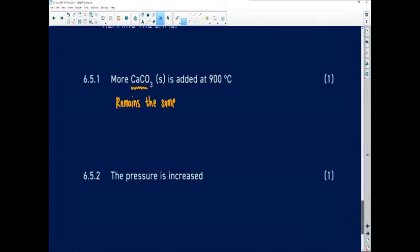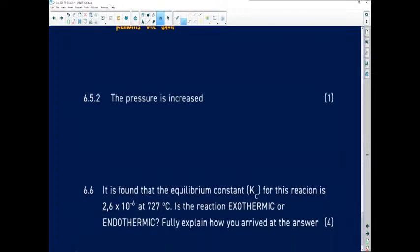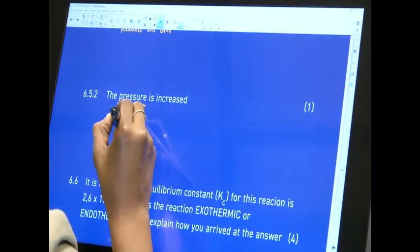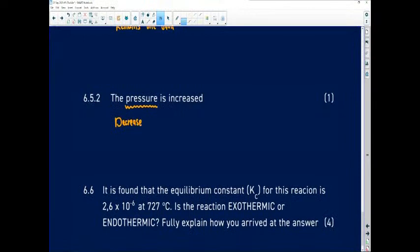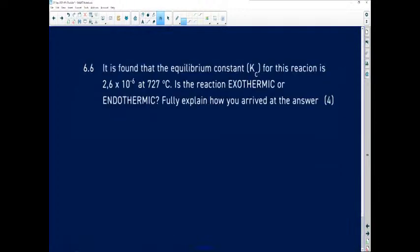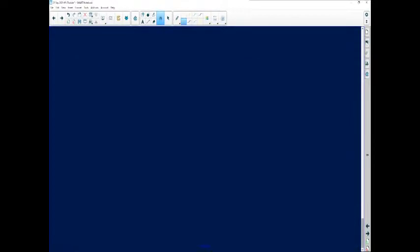And then let's look at the next one. If the pressure is increased, remember increasing the pressure means that you decrease the volume. If you increase the pressure of something, you make the volume much smaller. So how will that affect the amount of CO2 if the pressure is increased? It means that it will decrease. Remember, when we talk about Le Chatelier and equilibrium, there's a difference between pressure, temperature, as well as concentration. Let's look at our last question.